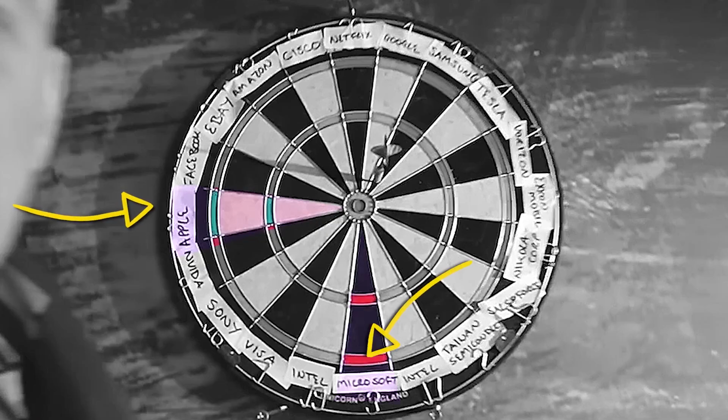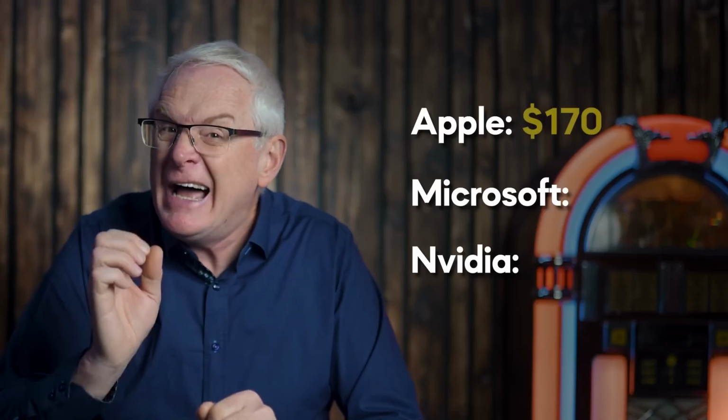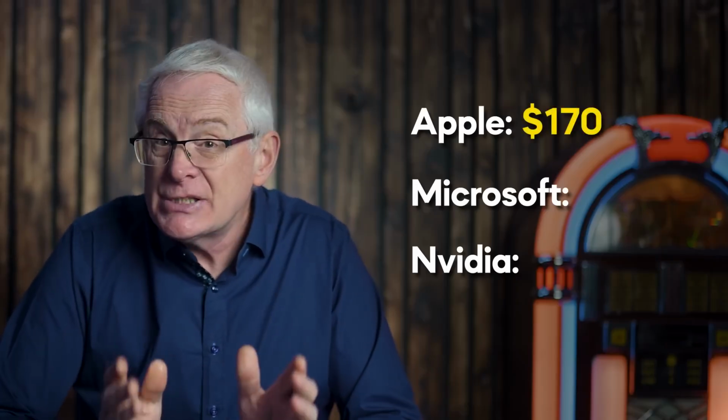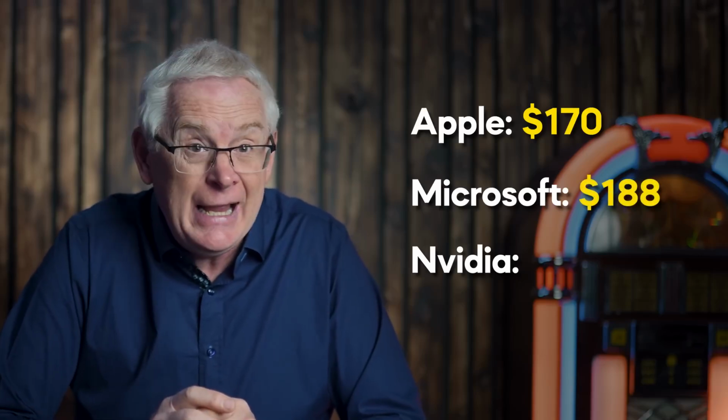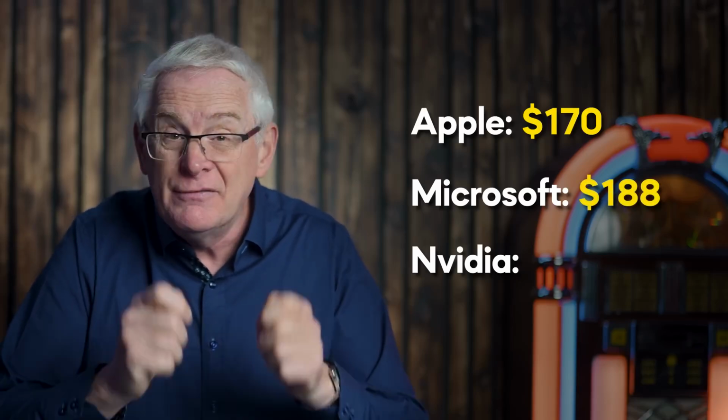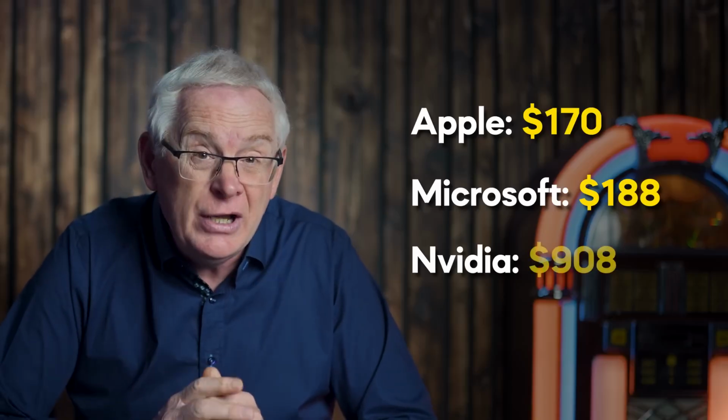That dart could have just as easily landed on Apple, Microsoft or Nvidia. So let's have a look at how much I would have made if that dart had landed a bit differently. A $100 investment in Apple 4 years ago would now be worth $170. The same investment in Microsoft would be $188. And, drumroll please, Nvidia would be worth $908. Those stocks have boomed in recent years, and luckily I have some of those in my personal portfolio.